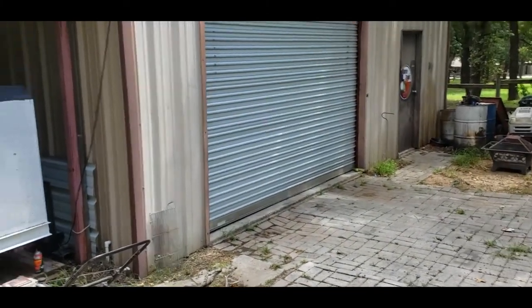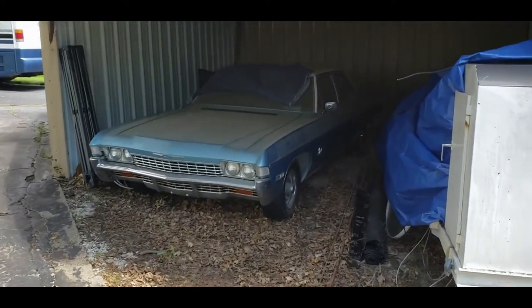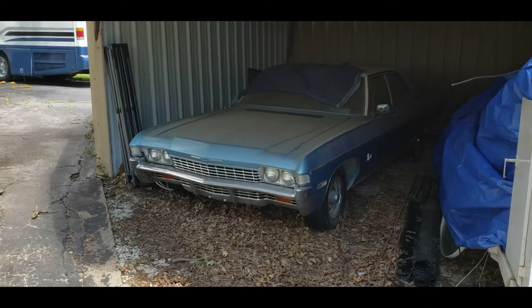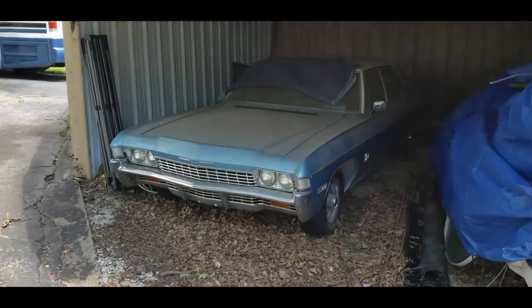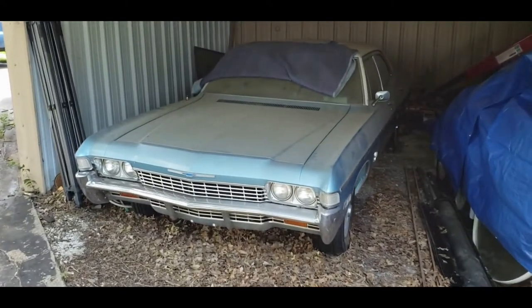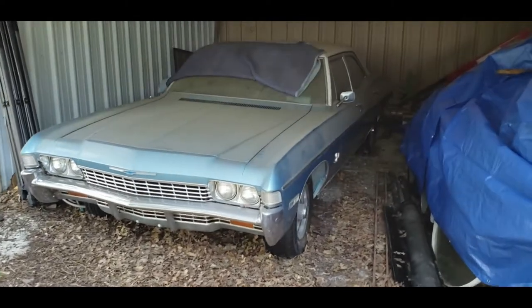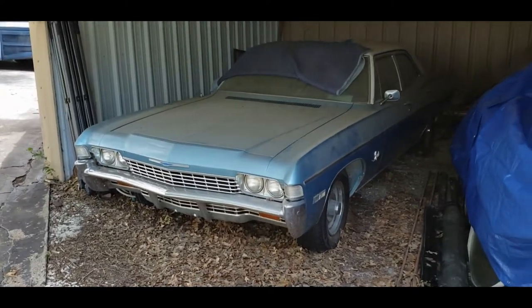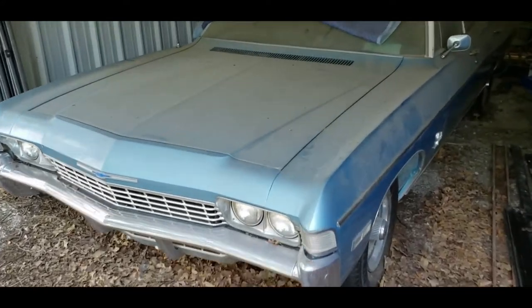So, we're out at my grandfather's old house. Just inherited this 68 Impala. It is a four-door land yacht, but it's been in the family since brand new. He used to start it once a month just to kind of keep her going, but he had some health problems the last few years before he passed. So it has been sitting here, as you can see by the dust all over.